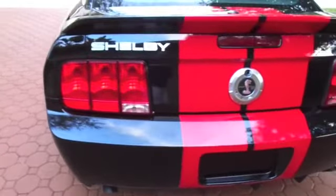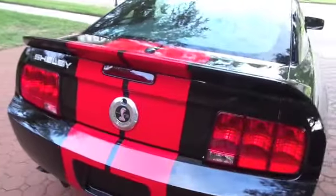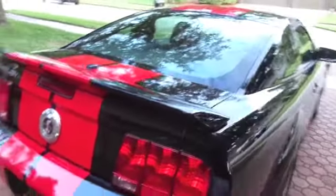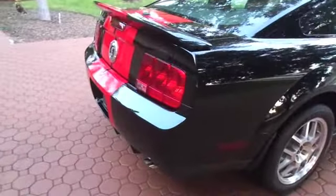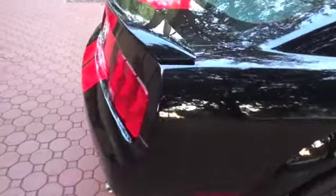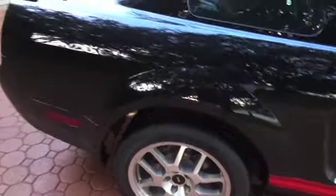Those of you who know me know that I go out and try to find the nicest cars I can get my hands on. I normally do not sell Shelby Cobras. This is only the second one I've ever sold in 7 years. But this one right here was bought brand spanking new right here at Ernie Hare Ford in Tampa by an elderly gentleman, God love him. This was his dream. This was his car.